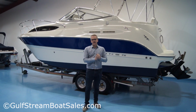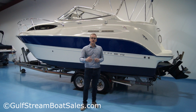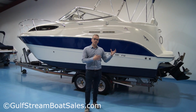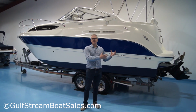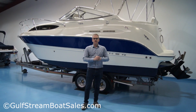It's going to go through everything in detail, show you around all the storage compartments in the boat, give you a real good look around the engine bay, give you a real good look around the cabin. You can also watch the full extent of the water test footage that we have of this boat as well, and just get a much better idea of what the Bayliner 245 is all about, how nice this example is, what it can do, and hopefully help you to figure out whether it might be the right one for you.